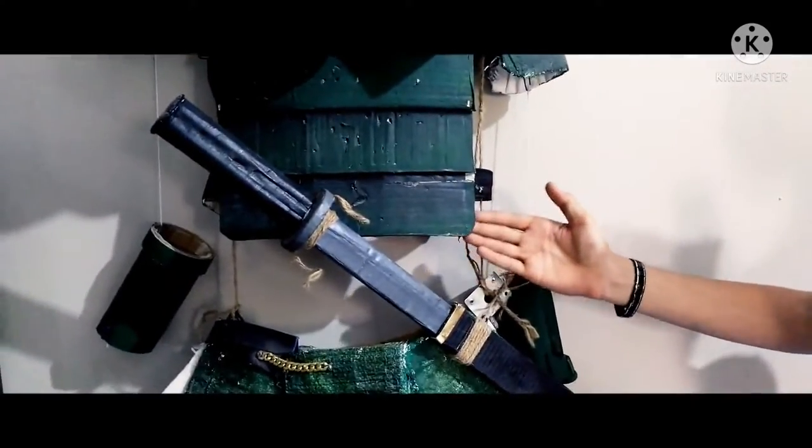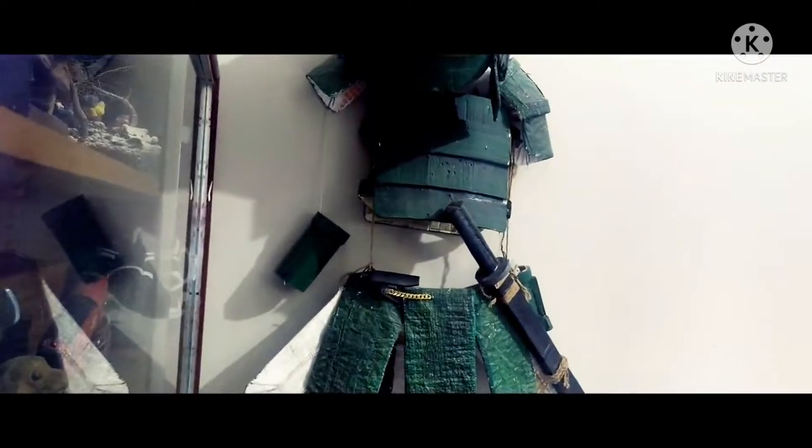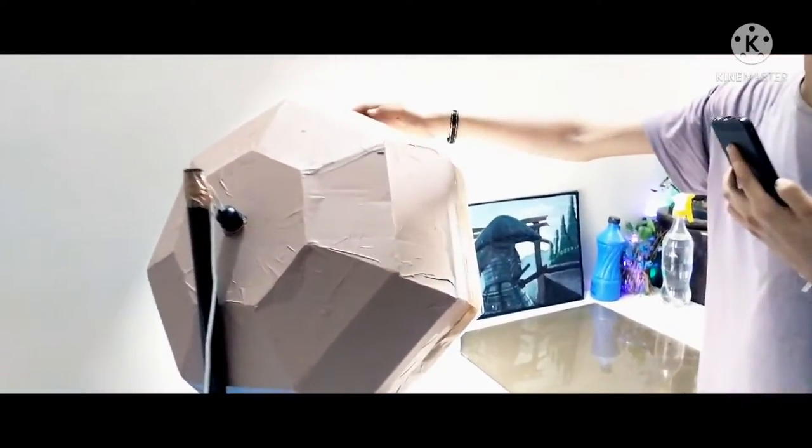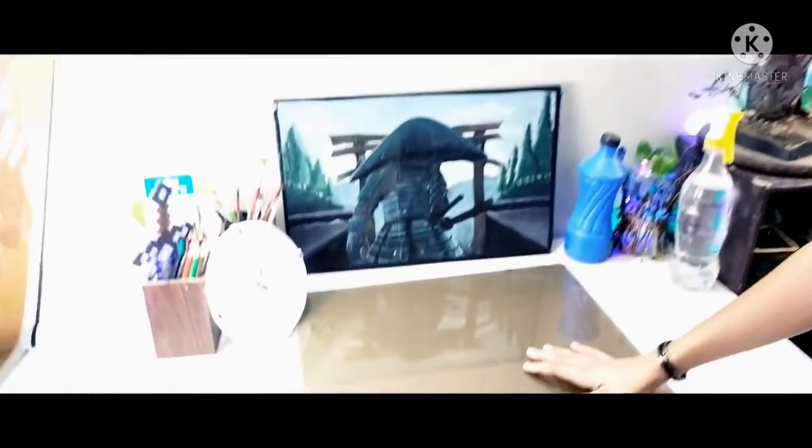And right next to it, I have my Japanese samurai armor. And here is a lots of air so I can breathe. And this is my trusty softbox. And here comes my desk.